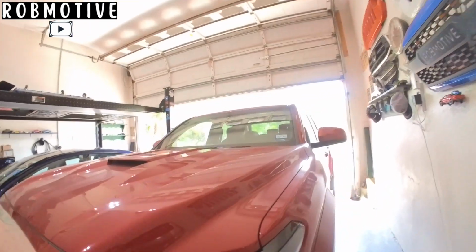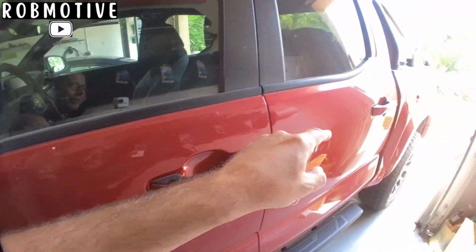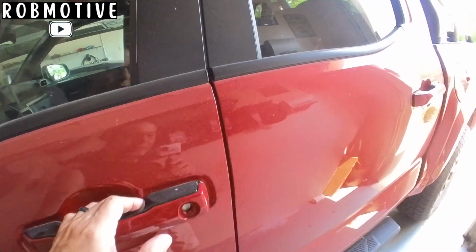So let's carry on with the things that I love about the new Toyota Tacoma Interior Edition. I did a video, I think maybe yesterday, day before, about exterior features, but we have to step inside, right? First of all, number one, oh, and there's those chunky door handles. That made the list from the exterior.